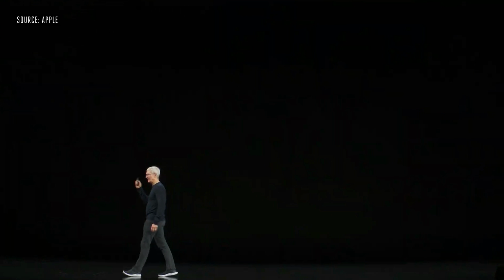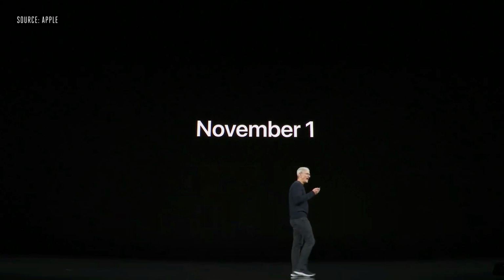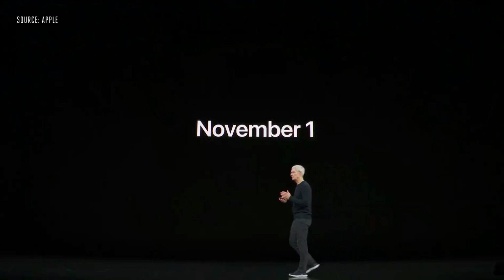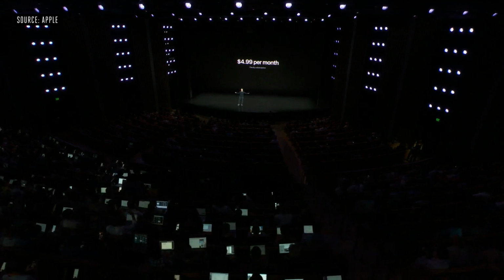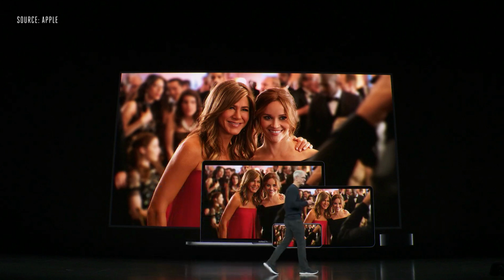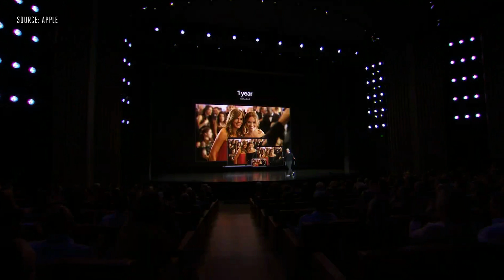Let's talk about Apple TV+. The first shows will be available on November 1st, and we'll be adding more Apple originals every month. Apple TV+ will be available in over 100 countries at launch, and it is just $4.99 per month for your whole family. Starting today, when you buy an iPhone, an iPad, a Mac, or an Apple TV, you'll get 1 year of Apple TV+ included for free.